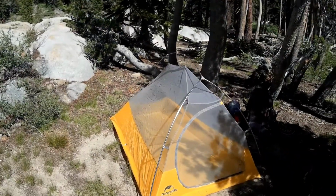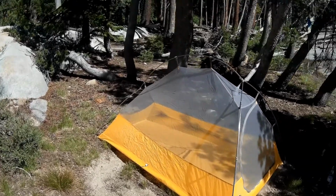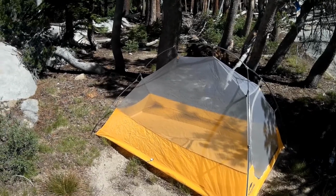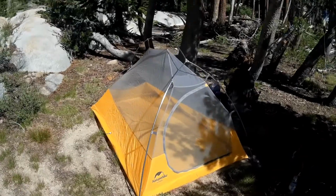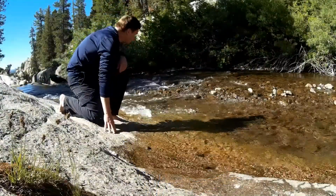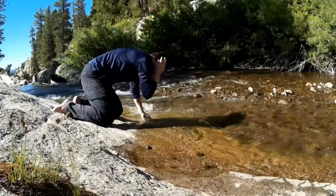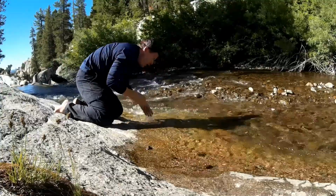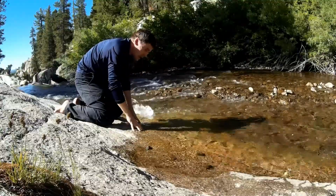Alright, it's a little after 4 o'clock. We've been just hanging out and eating snacks for like the past hour. I finally got my tent set up, or at least just the inner. And my brother and my niece are down by the water playing, so I just figured I'd set up my tent while they're down there. That water's cold.